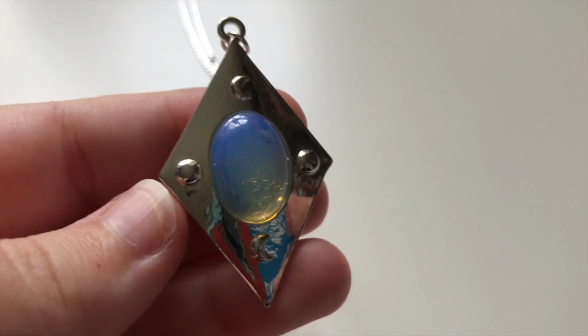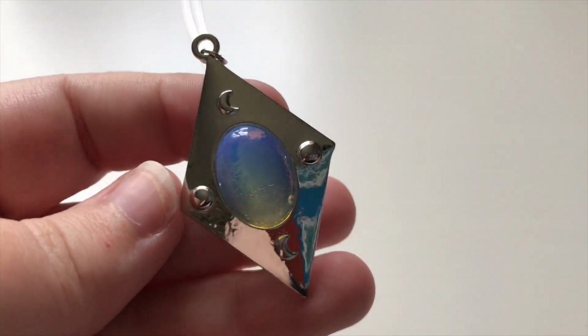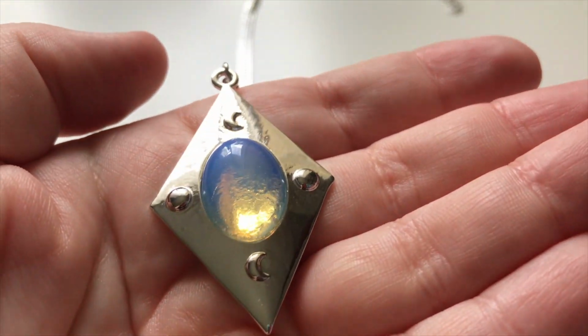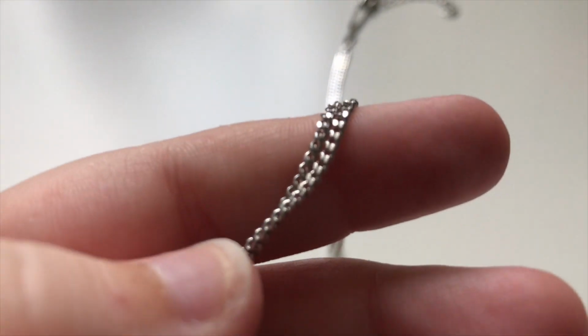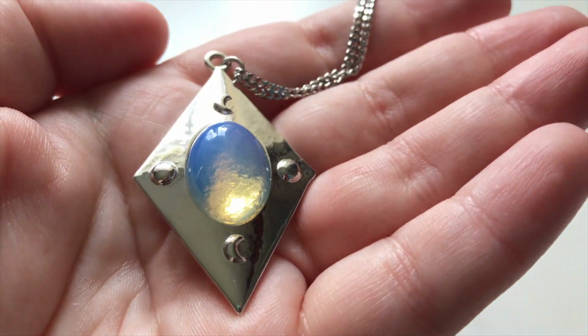It's on a fairly long necklace and it's okay. The metal looks a bit cheap, but it is quite nice. So it's like silver metal and it's got the crescent moons up top and at the bottom, and I assume the little round bits are supposed to be full moons, and then it's got a nice little stone in it. I don't know what that stone is called, but it does look kind of cheap. They have Spooky Box Co on the back, but like I said, it does look a bit cheap, but it is nice.